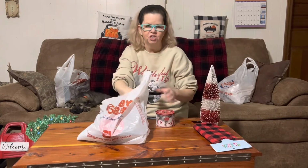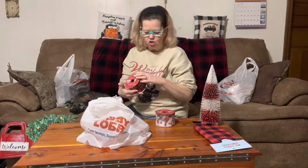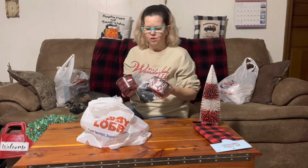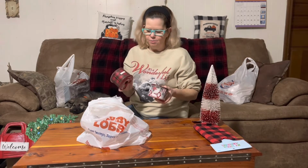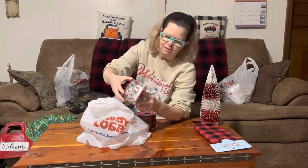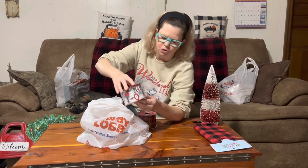I'm gonna go ahead and mention Love Meg. She's not on YouTube anymore, but I have watched her show how she puts ribbons in her Christmas tree, and I really want to try it this year. So I got the buffalo check, and this one's got greenery with red and white different types of ornaments on it. So pretty.